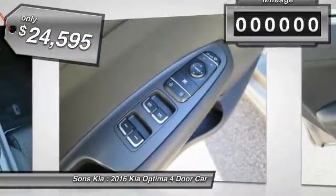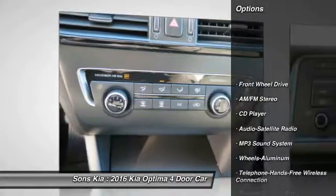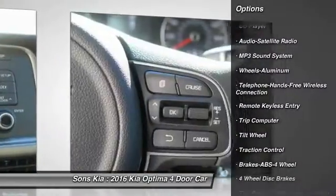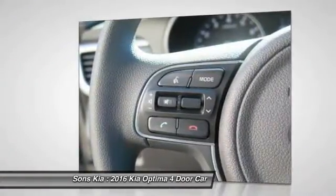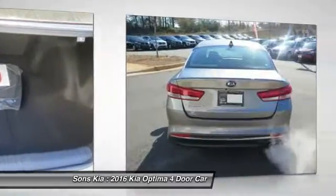below $25,000. This vehicle has less than 100 miles. Here are some of this vehicle's great options: anti-lock braking system, traction control, Bluetooth wireless data link for hands-free phone, air conditioning, power steering, cruise control, aluminum wheels, FWD, AM/FM stereo radio, rear defrost.